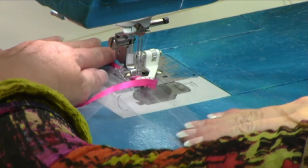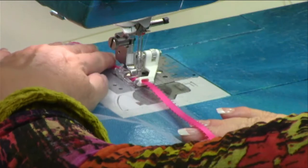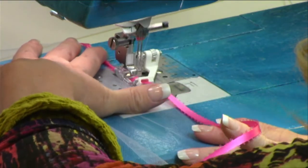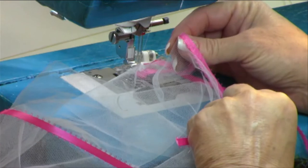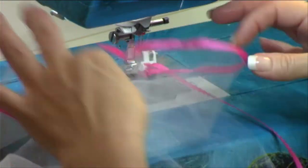This is usually the position I would be in. And then you'd have the white lingerie thread in the bobbin and the needles. It sews both sides of the ribbon at the same time. You won't see anything at all because everything is white. And you have magically ribbon on the edge of your veil.